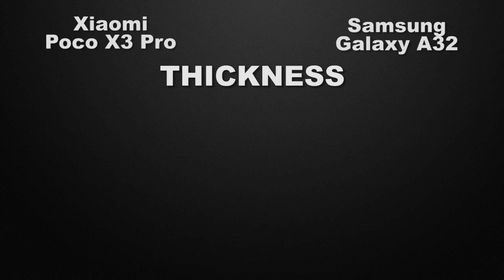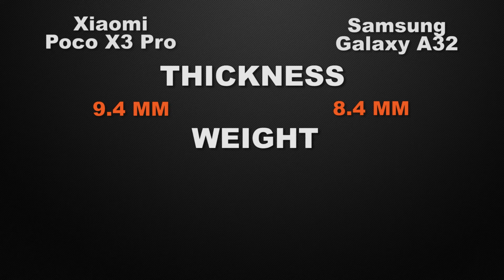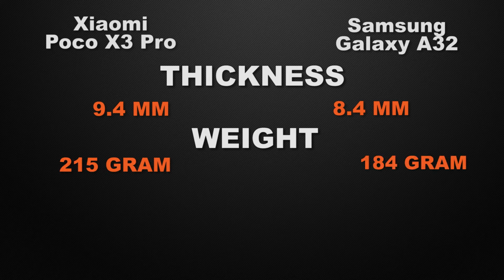Moving to the body features of the devices, let's start with the thickness. X3 Pro is 9.4 mm thick whereas A32 is 8.4 mm thick. So clearly the winner here is A32 because of its slimmer body design. Talking about the weight of the devices, X3 Pro comes with 215 grams of weight whereas A32 has 184 grams. So the winner here is A32 because it has lower body weight.